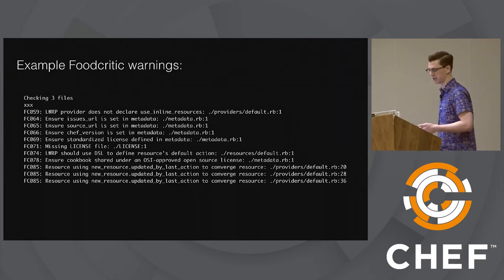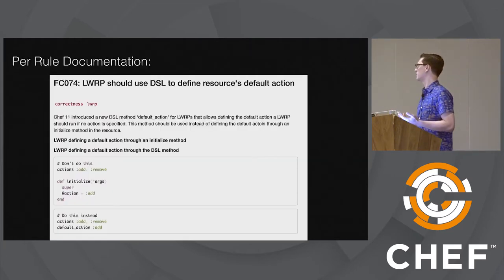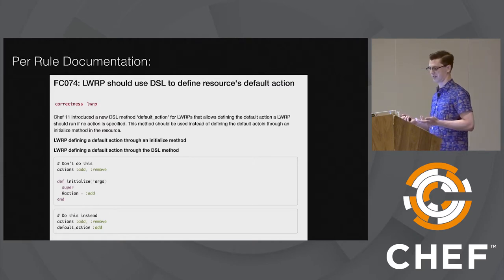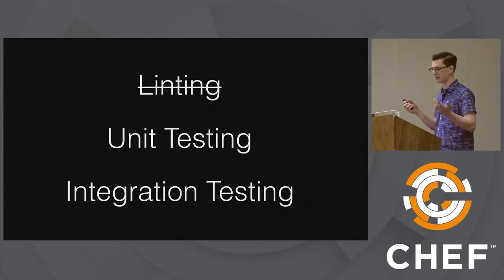And you might look at one of these and go, what is FC074? And luckily we have nice documentation. Foodcritic.io has a documentation section for each rule. So you can look at it, you can get a description of what it is, and you can see a little example of the before and after code. In this case, we're just telling you that you are setting the default action wrong and there's a simpler way to do it. So that's linting.